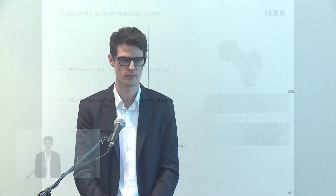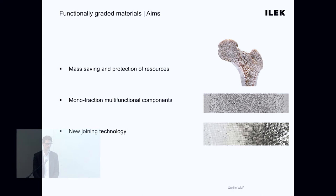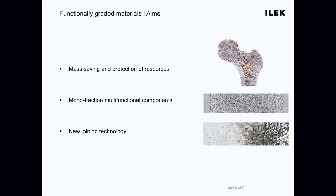multifunctional components. Like fair-faced concrete walls, changing from dense load-bearing layers at the outside to highly porous layers which have thermal isolation properties in the inside. Also, another project which started at our institute is focusing on new joining technologies in fiber-reinforced polymers, changing from a polymer matrix to a metal matrix in the joint, where you can set profiles, weld together with a metal matrix, and you have a much higher efficiency than with a polymer matrix for the fibers.